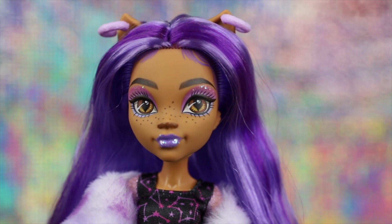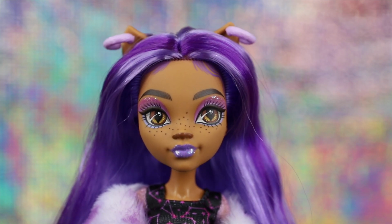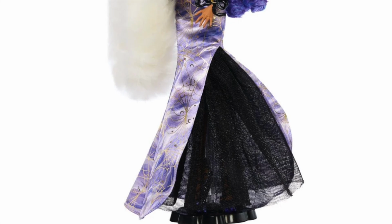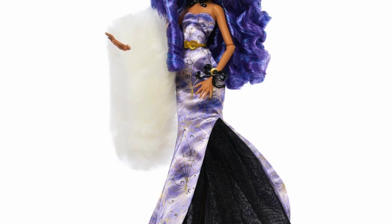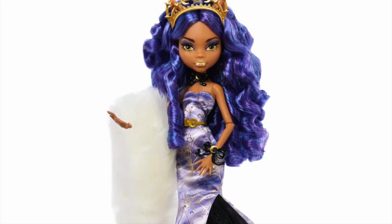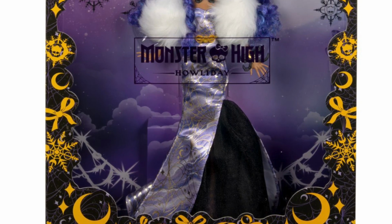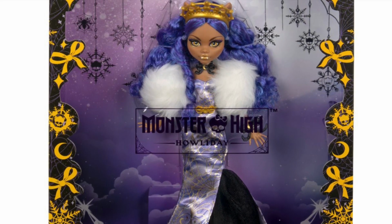exploded over that Draculaura that the other doll that released the same day seems like it was kind of overshadowed by Draculaura, which is funny because, Howliday Clawdeen. Initially we assumed that Vampire Heart was some sort of follow-up to the Howliday Edition Draculaura, but it actually seems like this Clawdeen is in the same vein as Howliday Draculaura. She comes in, from the looks of it, the same style of packaging. She's winter holiday themed, and she is priced at $45, which I'm like, was that the same as Draculaura, or is that $5 more? I remember.